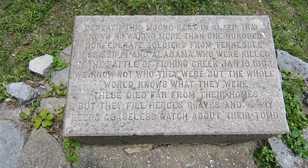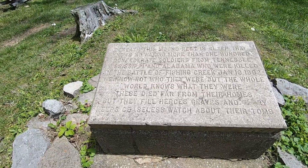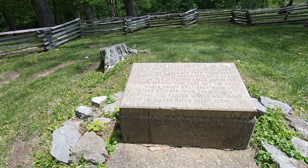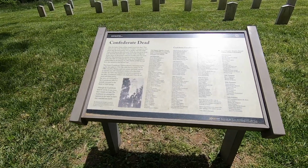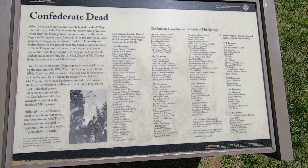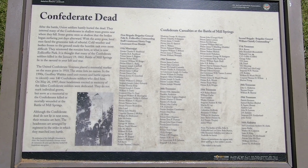Beneath this mound, more than 100 Confederate soldiers from Tennessee, Mississippi, and Alabama who were killed at the Battle of Fishing Creek, January 19, 1862. There's an actual list of the casualties at the Battle of Mill Springs. The sign says Fishing Creek.